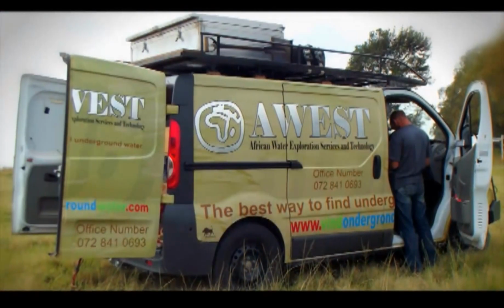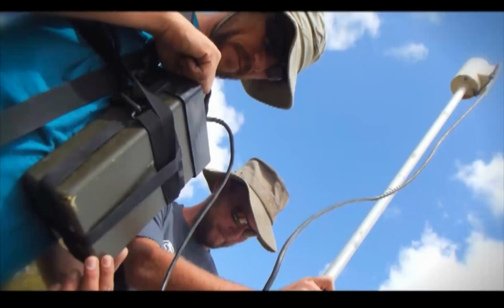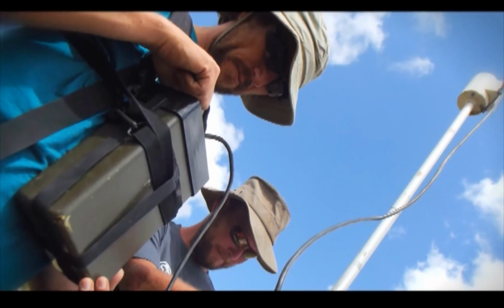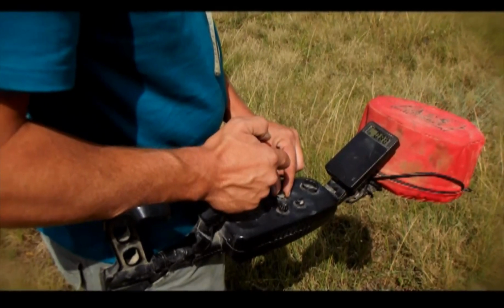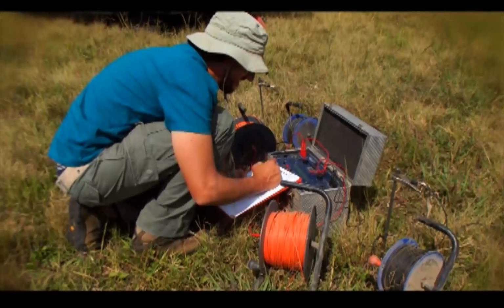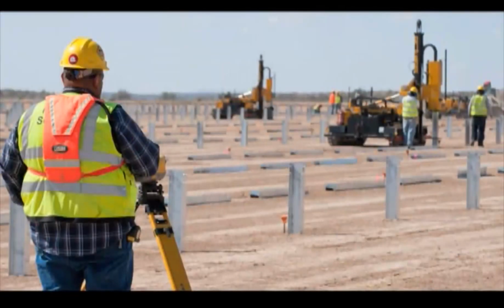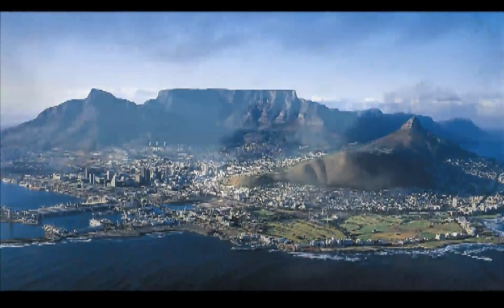Waste, a South African company dedicated to becoming a leading supplier in the industry of finding underground water. Established in 2001, Waste addresses the growing need for more scientific and modern methods to find underground water. It provides accurate results to drillers, developers, homeowners, farmers and municipalities.